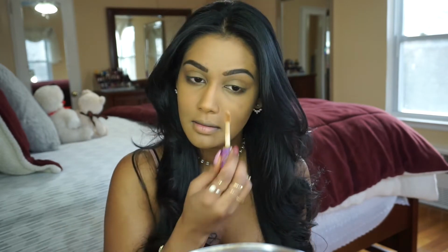For concealer, I'm of course going in with the Tarte Shape Tape. This is in the color Tan Sand. I'm just going to apply it on the normal places. I know I look crazy, but for a little bit of extra highlighting effect, I'm going to go in with the Wet n Wild Photo Focus Concealer. This is in the color Medium Tawny.